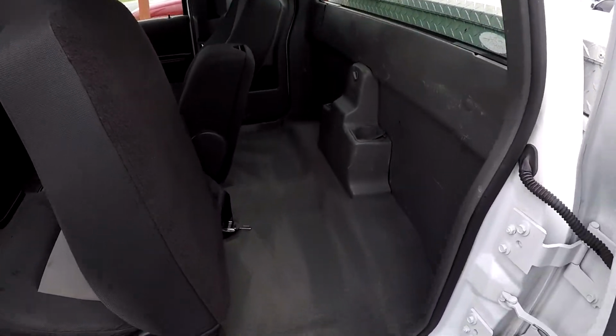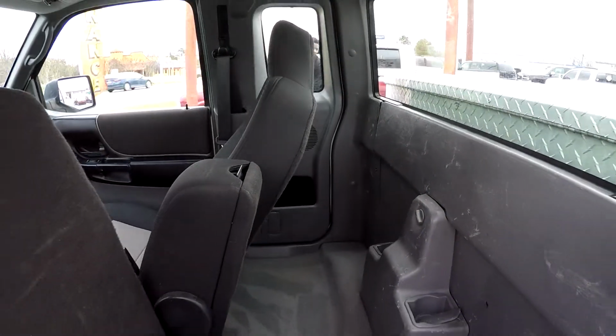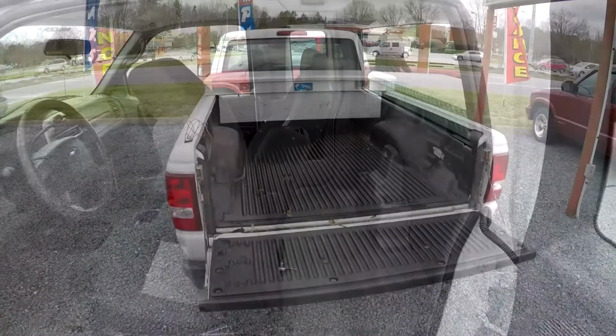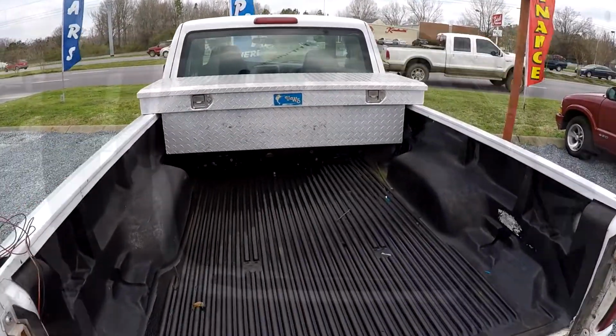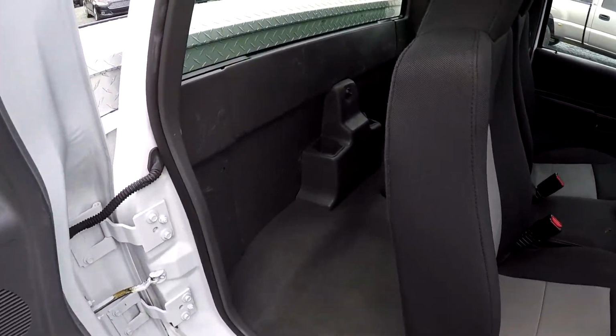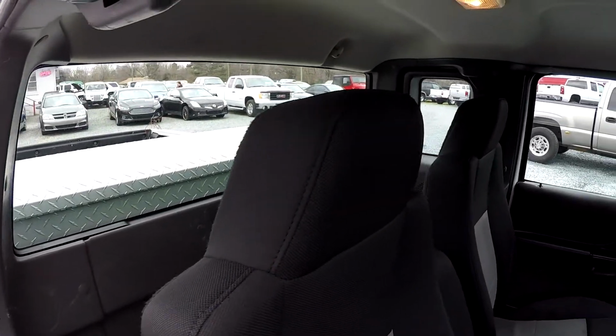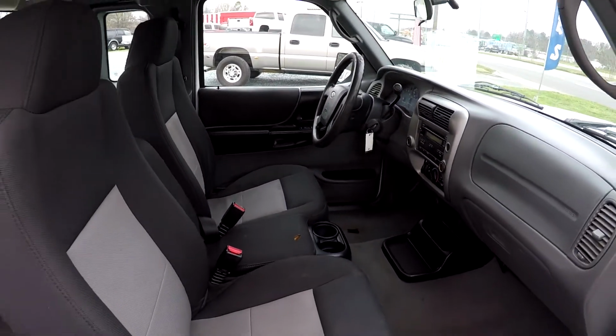Behind the driver and front seat passenger, we do have some additional storage here in this club cab. Full bed liner. They've also added a nice galvanized toolbox. We're going to come in from the passenger side, taking one more look around. And that's going to wrap up your 2007 Ford Ranger.